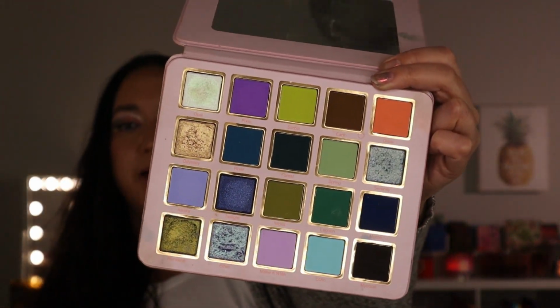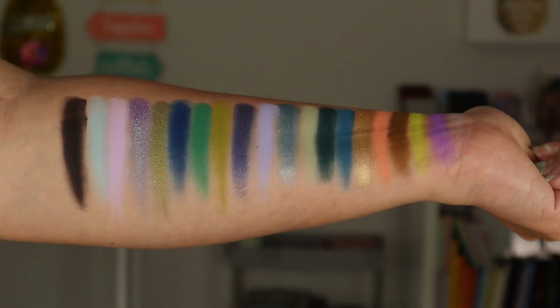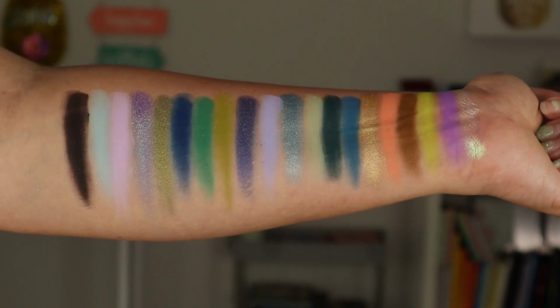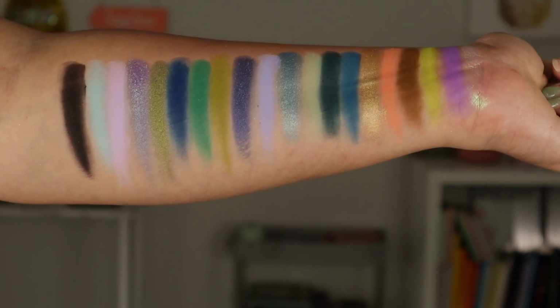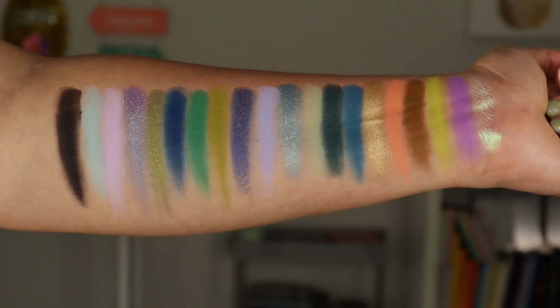Don't you get springy vibes from this? There's some pastels, some muted tones, but it's very pretty. I feel like it gives a little bit of ethereal vibes, but you do have a lot of depth here. So if you're someone who always likes to be smoky and bold no matter what time of year it is, you can get that from here. But if you want something softer, you can get that from some of the tones in here.